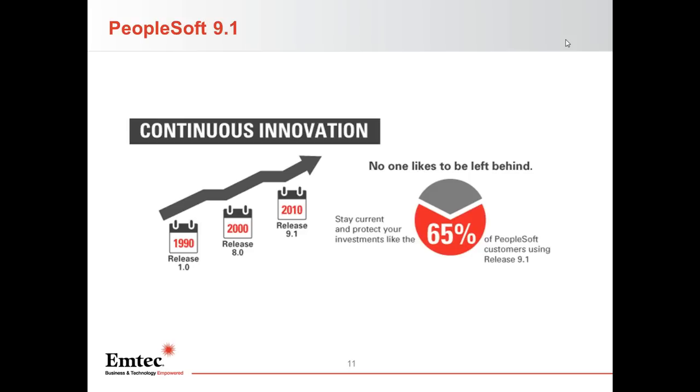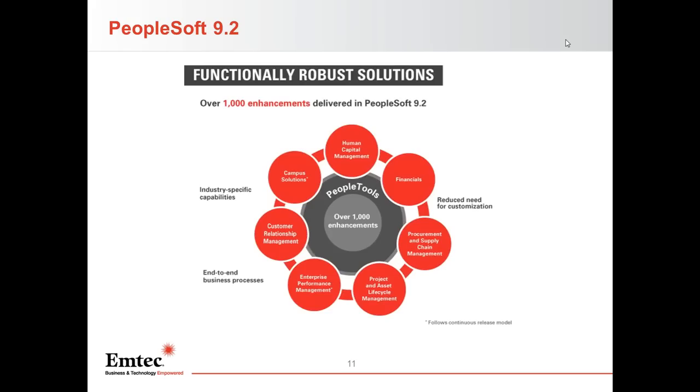This slide refers more to 9.1, but I think the key piece that's interesting about it is the percentage of customers who are on release 9.1. So 65% adoption rate is very high for a release. Of course, there is the remaining 35%, and that is probably where a lot of you come in. Maybe some of you are already on 9.1, or you're looking to move from an earlier release onto 9.2. With 9.2, there are over 1,000 enhancements that have been delivered, and this is across the Oracle suite. So we'll look at a lot of those today.